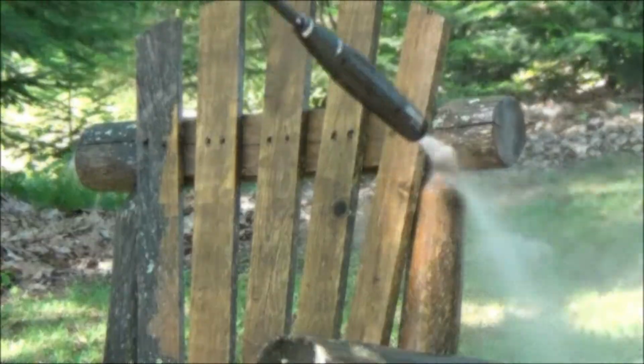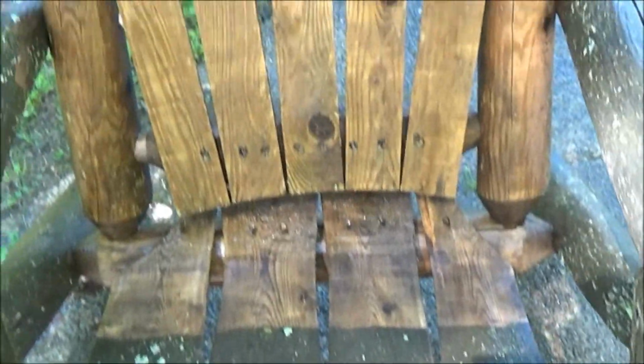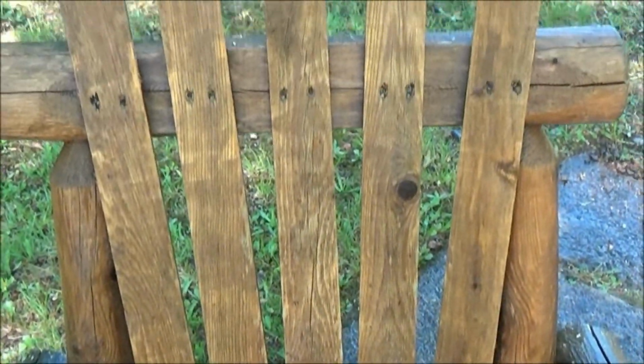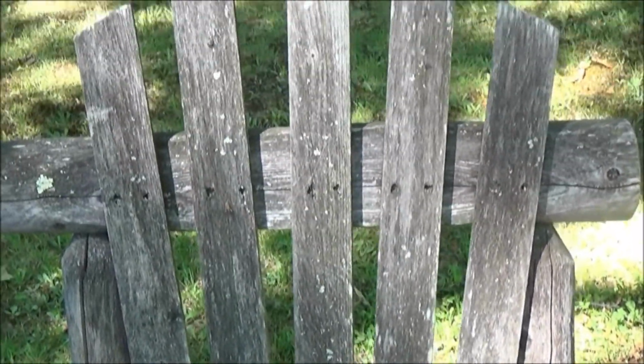So here's the front half of the seat. You can see right where I power washed it, the line, and look at the back as compared to a chair that's not done yet. See how dirty it is?